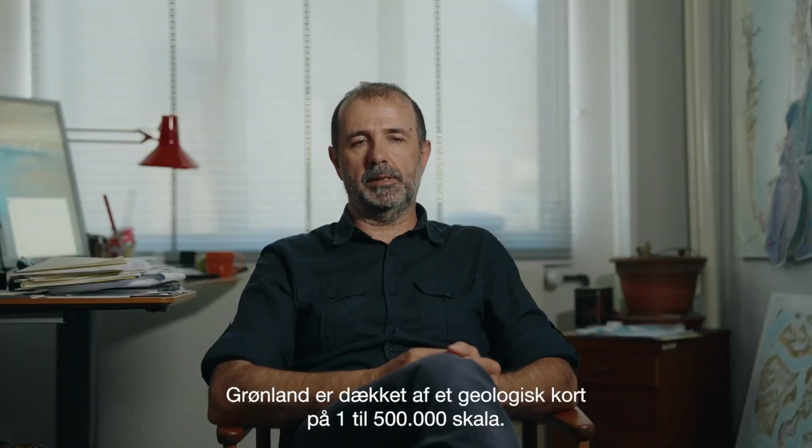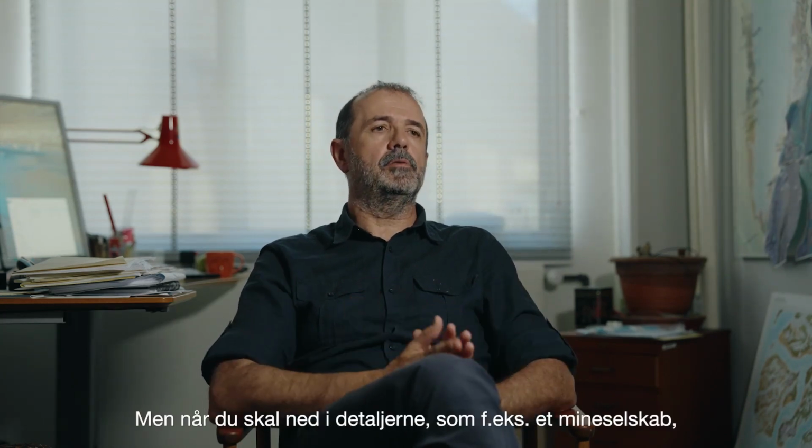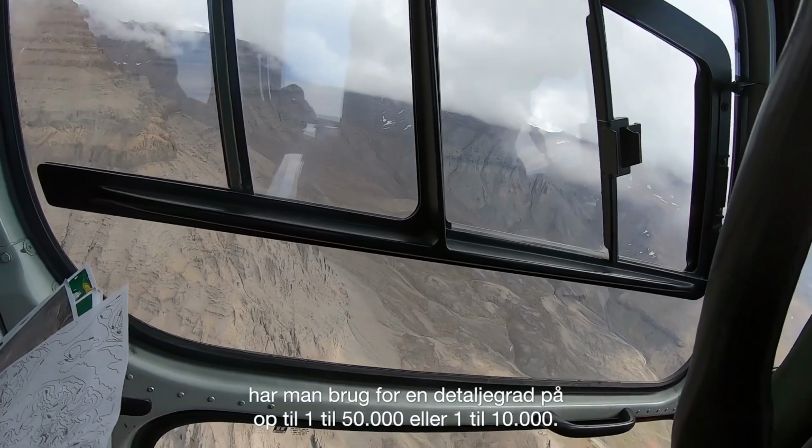Greenland is covered with a geological map at 1 to 500,000 scale. It gives an idea, but when you go into detail, as for instance an exploration mining company, they need detail up to 1 to 50,000 or 1 to 10,000, and that we don't have.